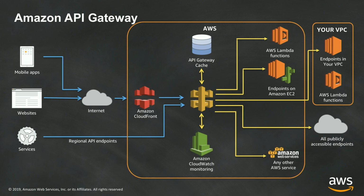And the third is the completely private API endpoint for your backend services within your VPC. So you have your application, and you have an endpoint created for your application, and some of the other components of your application want to call that, then you don't need to go all the way to the internet. You can use the private API endpoints for that.